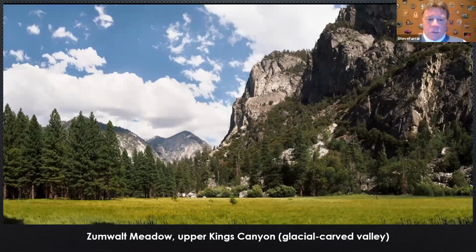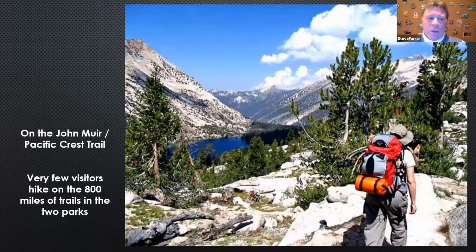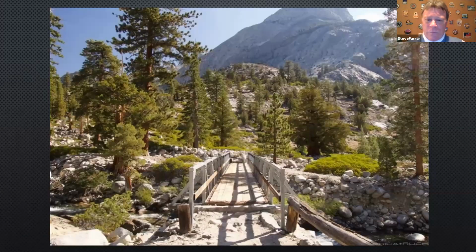There's one access road into Kings Canyon, which is a stunning drive. The road snakes around the canyon and gets you deeper and deeper into it. Zumwalt is the end of the road where you have to leave your vehicle, but then you can hike up different trails to gain altitude and get up top. The Pacific Crest Trail is there. 800 miles of trails to hike between the two parks. Given the population of hikers up there, they're few and far between. You're pretty much going to have the place to yourself.